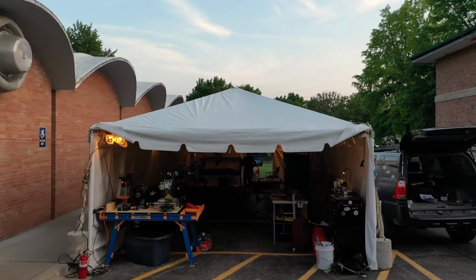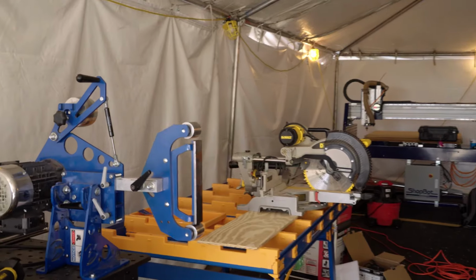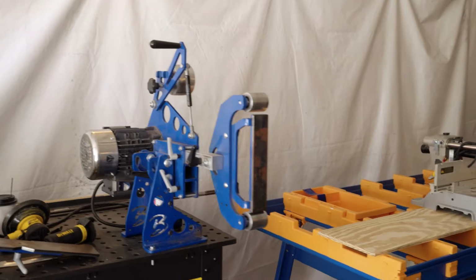Okay, so Lydia, we are in our mobile makerspace. There's a lot of power tools you all can use. There is a CNC router, a table saw, some welding material, and a lot of woodworking stuff out here. So this tent is definitely the powerful power tool tent.